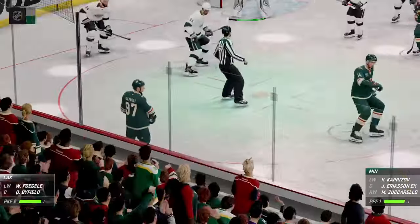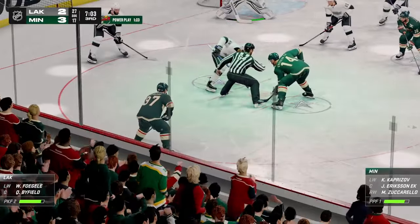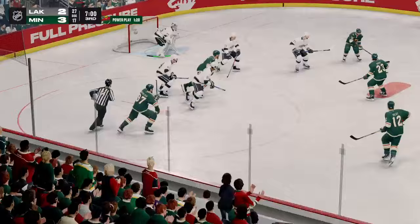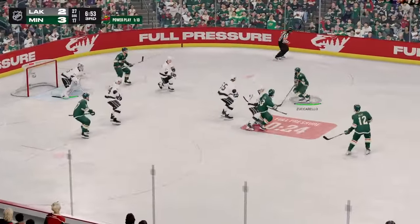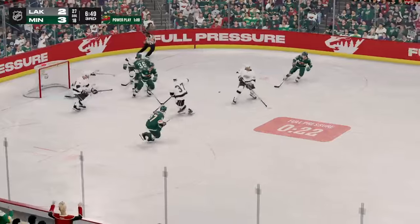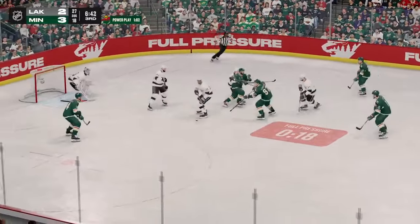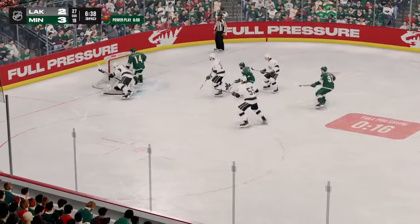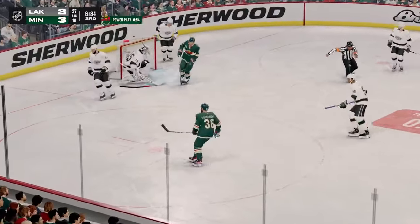Ready for the try as they continue to be shorthanded here. And they win the draw in the offensive zone and they go to work. Moves it to the middle! And another pass! And he denies that great opportunity there. Dishes it off! Here we go! Look at this! They're really applying the squeeze down in the offensive end!